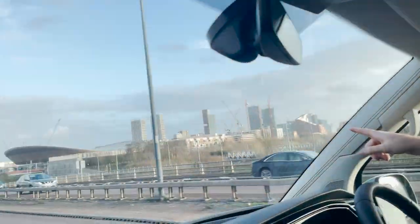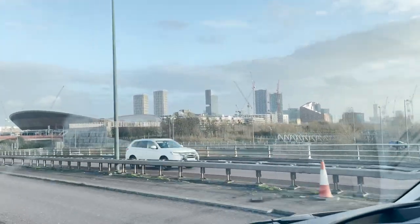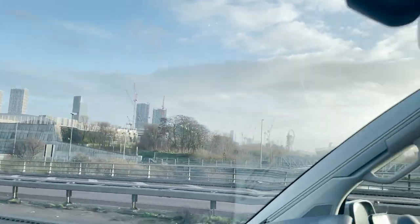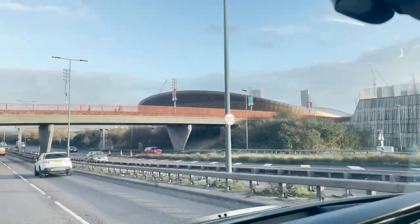All right, keep both. So this is the velodrome where I cycled with Paul. So outside here is all like a cycle track, all around the outside, and inside is where we cycled around the velodrome. That was sick.